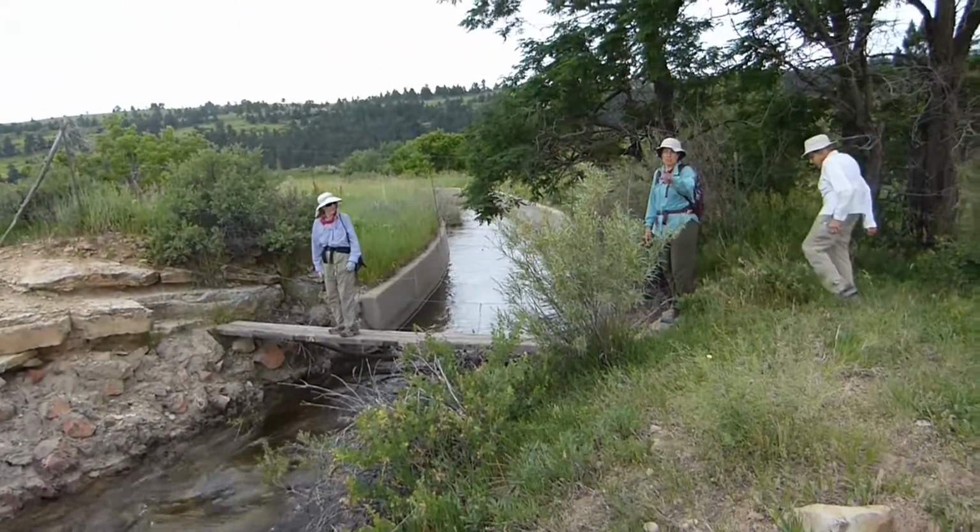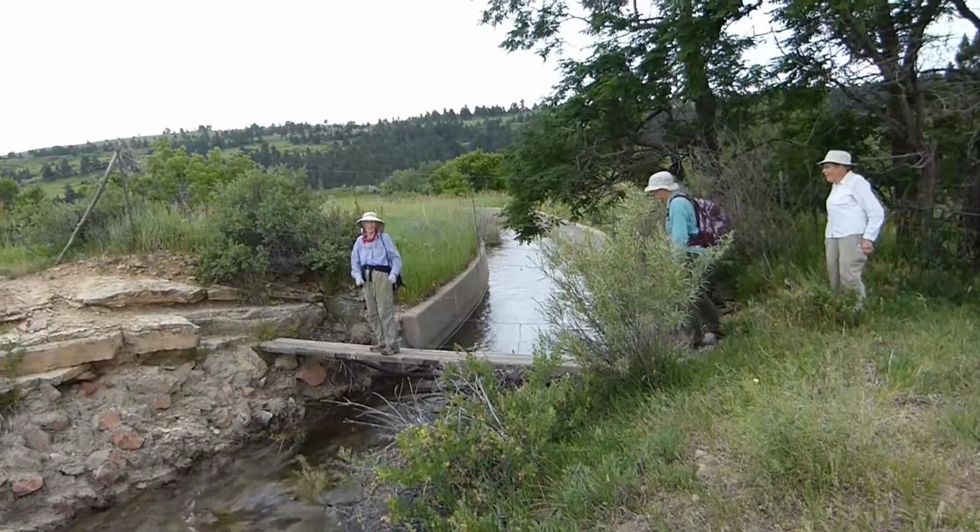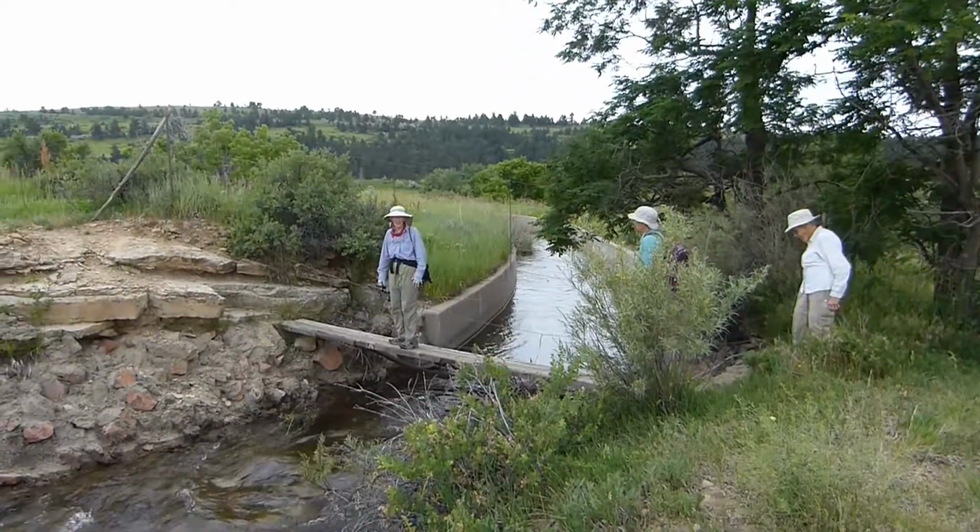Okay, it's very stable. Pass that back. No, seriously, if somebody needs a hand.